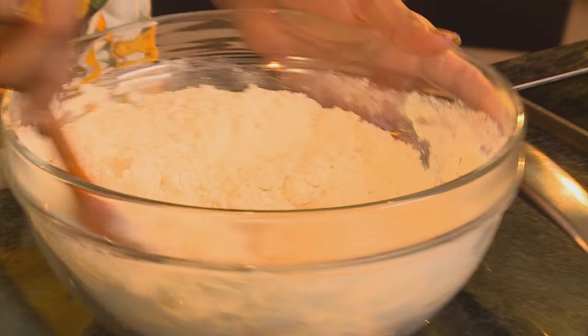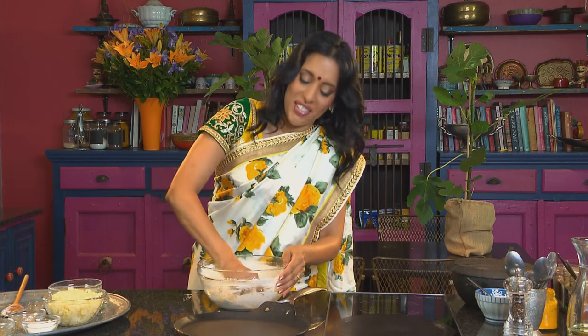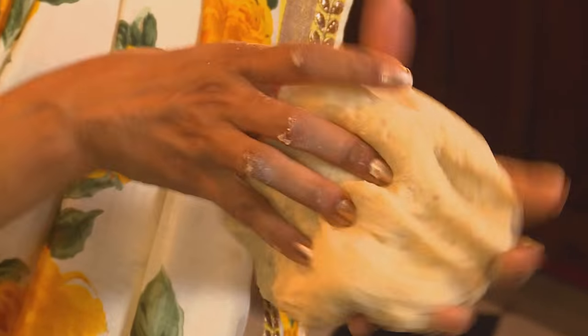Use a wooden spoon and mix the ingredients together. Now sunflower oil, pour that in. Let's get rid of the spoon and work those ingredients together. The dough is quite soft. It comes together really easily.